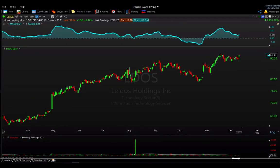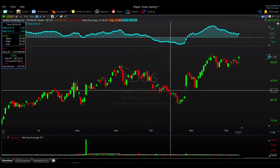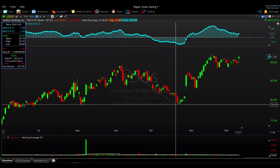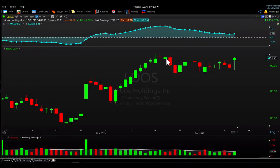If we zoom in a little more specifically, you can see this recent digestion that started in September. We had a pullback off highs from around $89 where it topped out, down to about $78. So it had about a 10-12% pullback. After that, it launched higher and made new highs. Now you can see it's just consolidating over the past 2 weeks or so, moving sideways.